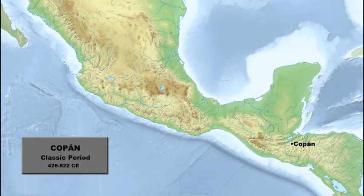In this lecture, we'll consider the idea of an entire ceremonial city as art. The great classic period Maya city of Copan is located on the southeastern edge of the Maya region in what is now Honduras. Since the 1890s, it's been the site of nearly constant archaeological investigation, so a great deal is known about its history. It contains some of the most extensive hieroglyphic texts in the Maya world.